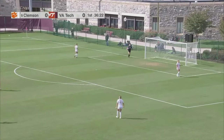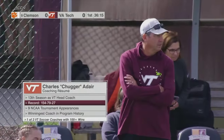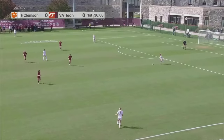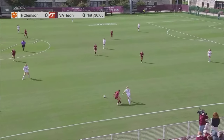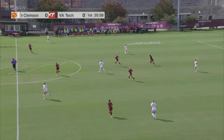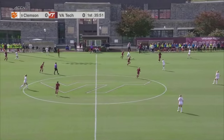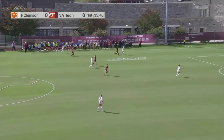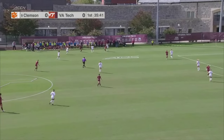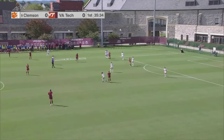Chugger Adair looking on for another year as Virginia Tech head coach, 13th season. That is 150th win earlier this year with almost a decade mark of NCAA tournament appearances. And what a program. We talk about these two programs. It really is that. These are not just teams. These are programs that these two coaches have built, and Chugger's done such a good job with this team. And we talk about an identity of a team. We talk about the physical play. Sometimes they give away fouls, but man, they are not going to let you breathe throughout the game. These Virginia Tech teams, what I've been impressed about these past few years, all of them are physical. All of them are going to play hard till the very final whistle, and it's fun to watch as a fan.